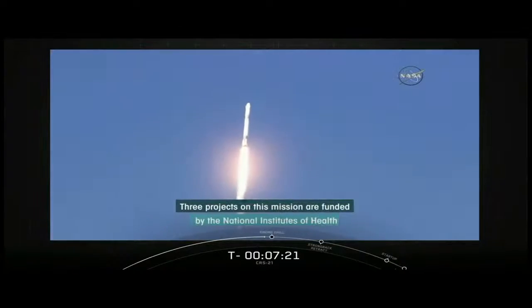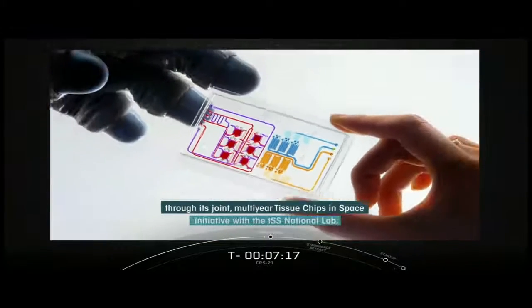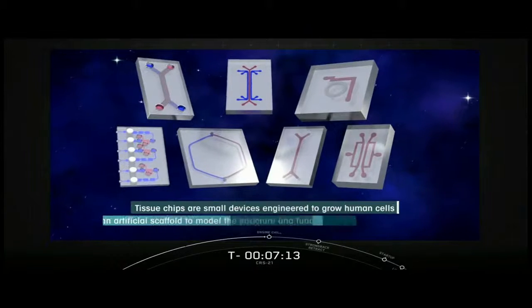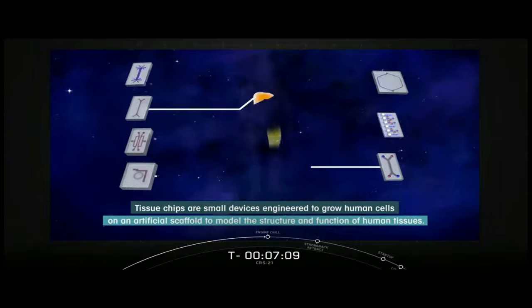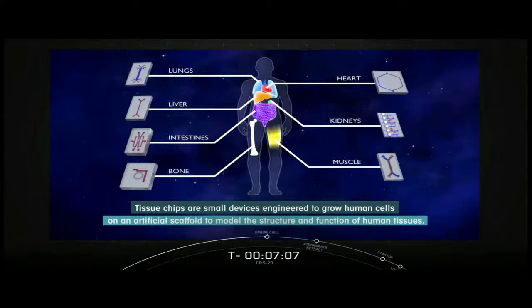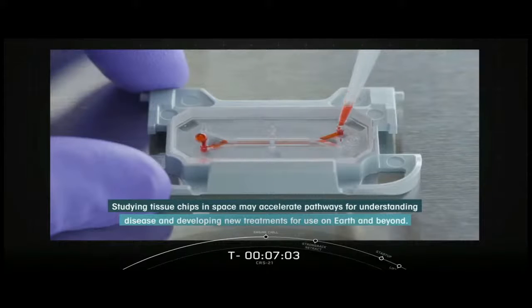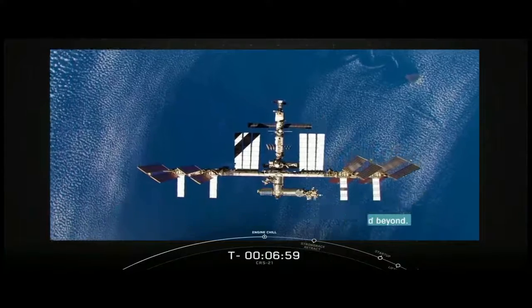Three projects on this mission are funded by the National Institutes of Health through its joint multi-year Tissue Chips in Space initiative with the ISS National Lab. Tissue chips are small devices engineered to grow human cells on an artificial scaffold to model the structure and function of human tissues. Studying tissue chips in space may accelerate pathways for understanding disease and developing new treatments for use on Earth and beyond.